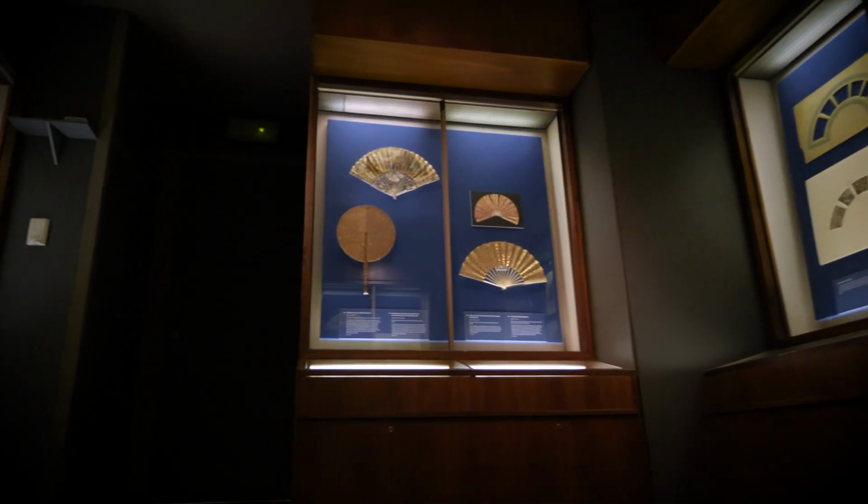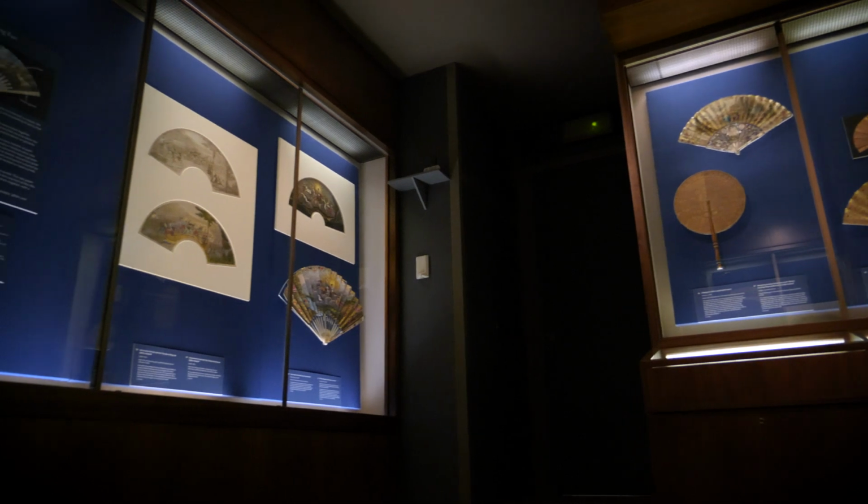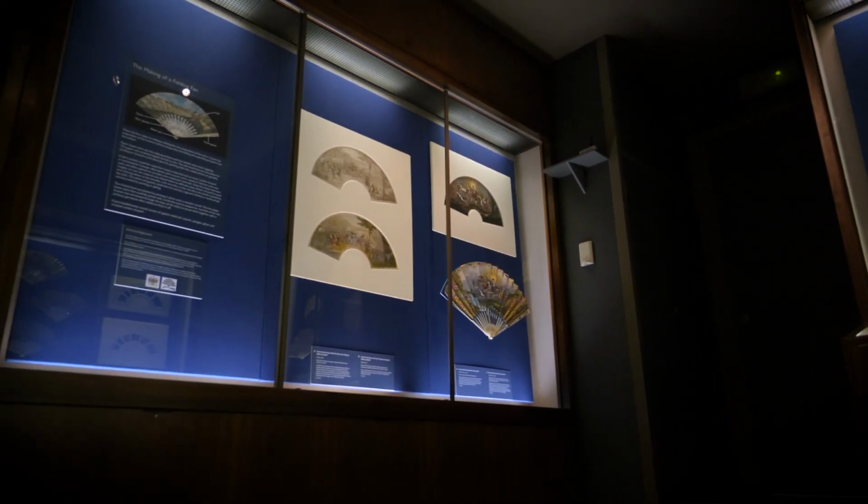So lots of conservation there, but also working out safe storage for them and to document them and photograph them and get them all onto our online catalogue. So this really is just the first step of a much more ambitious, longer term project. So please watch this space.